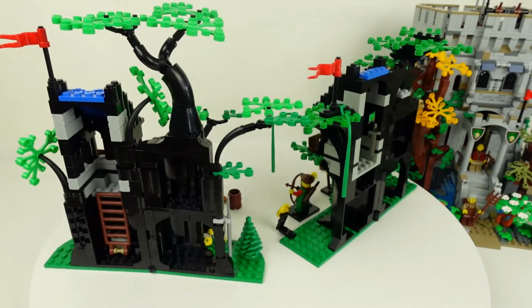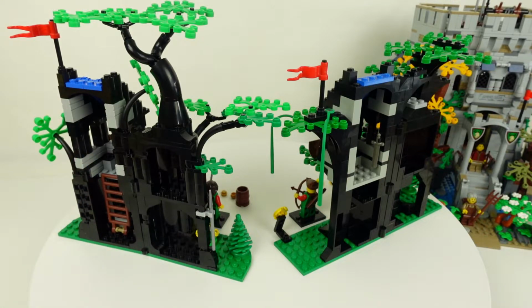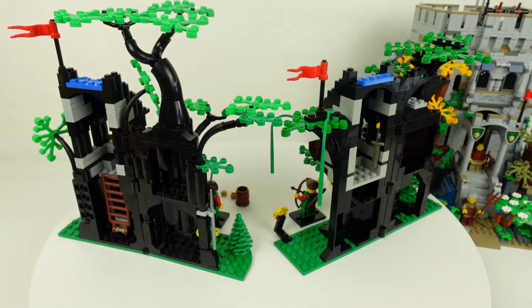If you take a look at this side, we can see that one of the differences is that LEGO has provided a way for the minifigures to get up there. Otherwise, the sets, once again, are very, very similar. If you follow the instructions to build the new set, you will put the barrel here, and you can close up this set with the barrel here. That is not possible in this set.